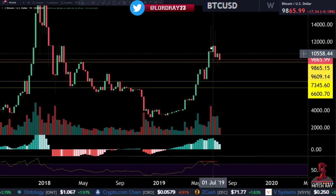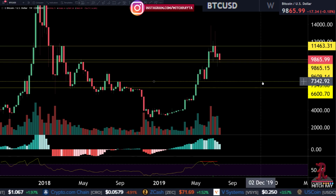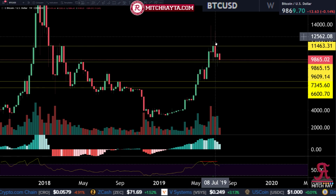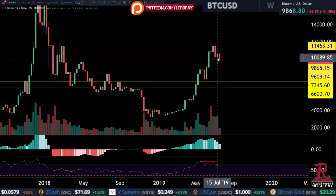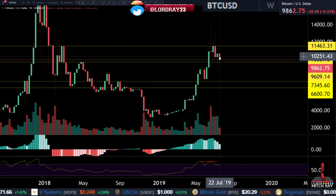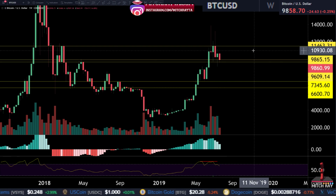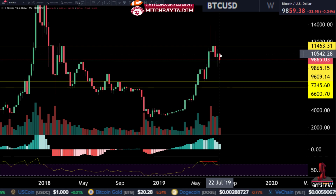Really been topping out some at that 11,500 area. We could never candle close above it. So important. Tweezer topped, bearishly engulfed, indecision candle, and now we have a bearish engulfing candle right now. It's still open until Sunday at, I think, 8 o'clock Eastern. So we have to wait until then to see if it gets painted and confirmed.